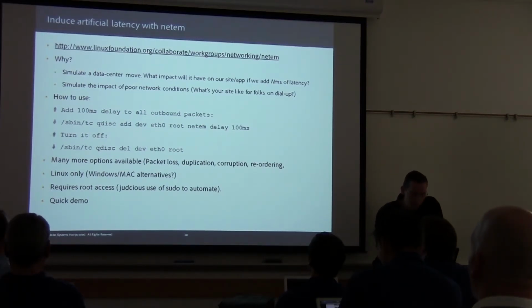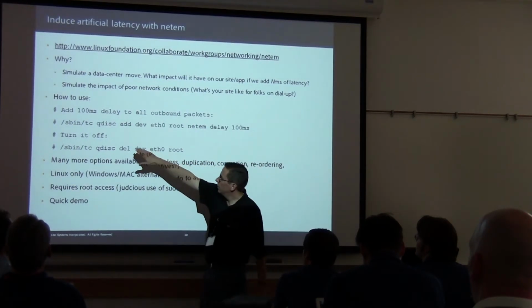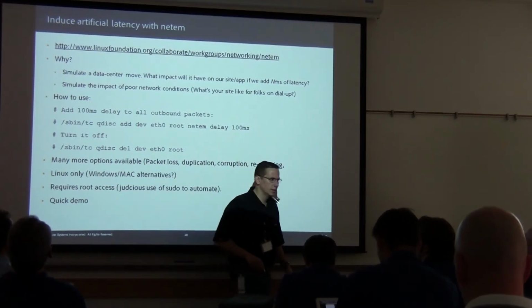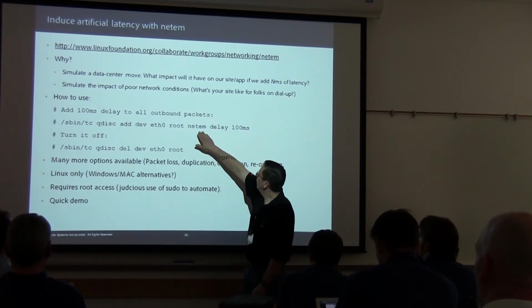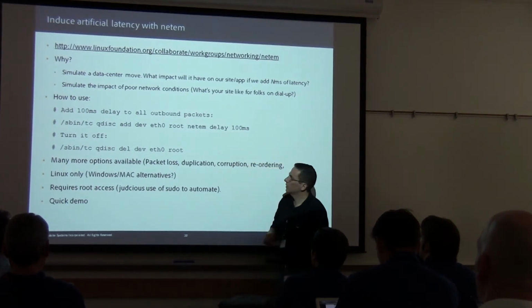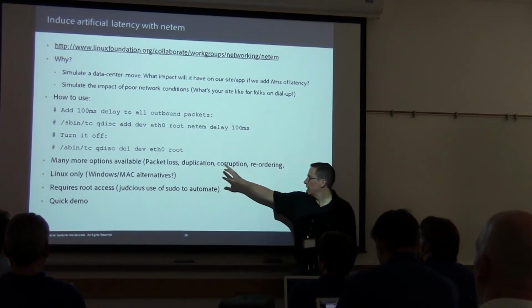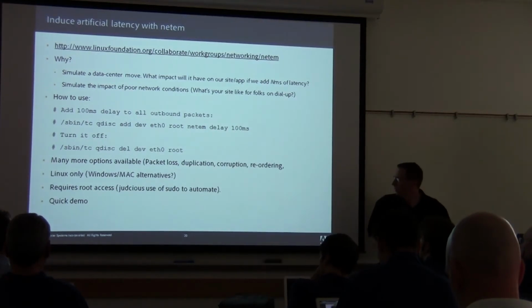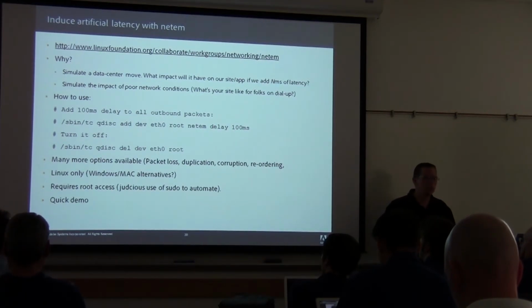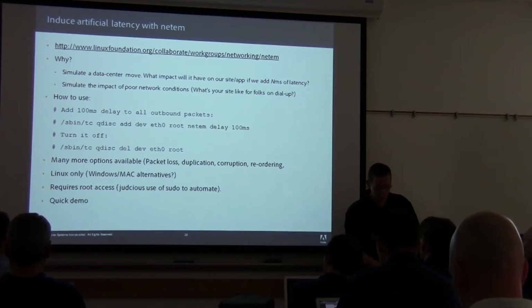If you want to add, for example, this works only on Linux. There may be other options on Windows and Mac, I'm not sure. Anyways, if you want to add 100 milliseconds delay to all outbound packets, it's this. And we use this traffic controller: tc qdisc add to device eth0, netem, a delay of 100 milliseconds, and then this turns it off. There's a whole bunch of stuff you can do with netem. You can simulate packet loss, packet duplication, packet corruption, packet reordering, and so on. But it requires root access, so you want to make sure that you judiciously use sudo to give whatever user is running all this access to do that.